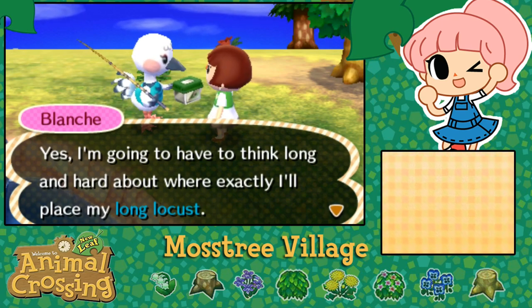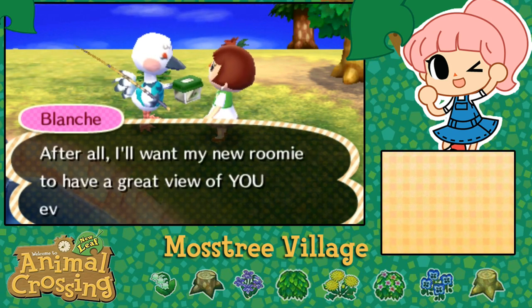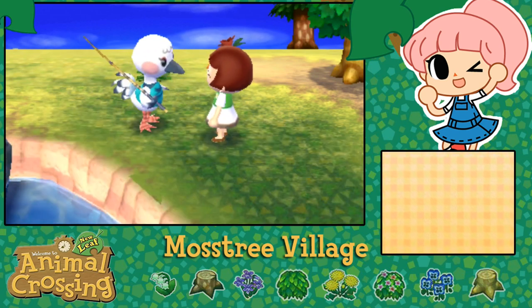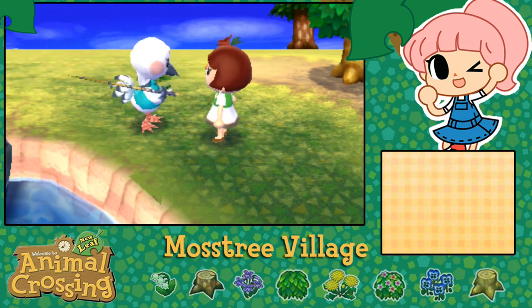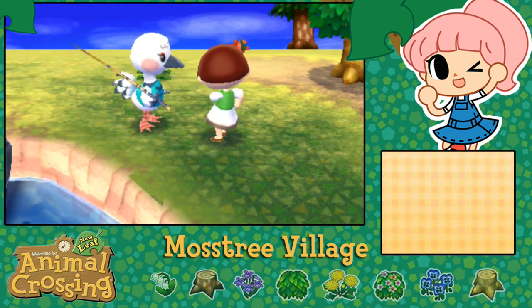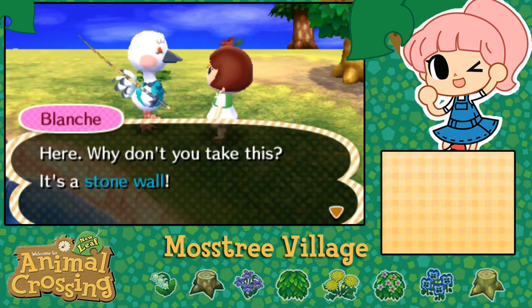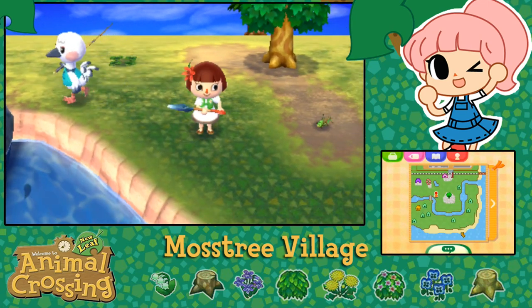I am so excited. Yes, I'm going to have to think long and hard about where exactly I'll place my long locust. After all, I want my new roomie to have a great view of you every time you come and visit. Oh my gosh, is she really going to have it? Oh, that's right. I owe you a nice thank you gift, don't I? The plum bonsai? No! Oh, it's a stone wall. Thank you. Well, I was really hoping for the plum bonsai, but that's okay.